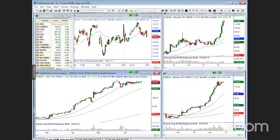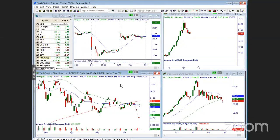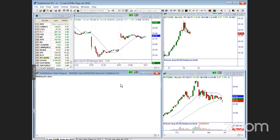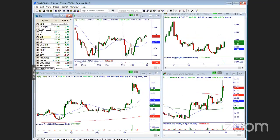USNA is still sideways, but that's good. Bots, I'm watching to short a bounce. NCMI, the Cine Media we didn't trigger, so I'm still watching it. Now on here, LE, let's see if it holds right here. The puts are still very juicy, so I'm watching this for a put spread when the mothership holds.